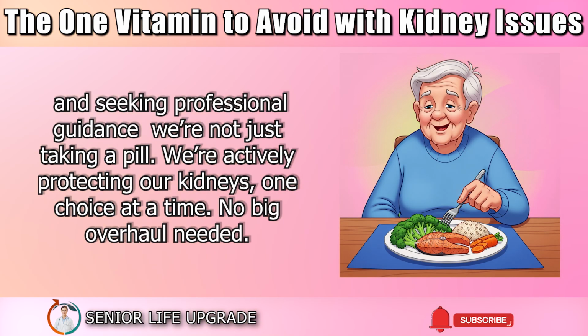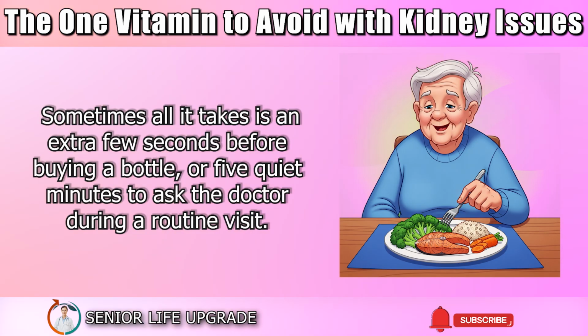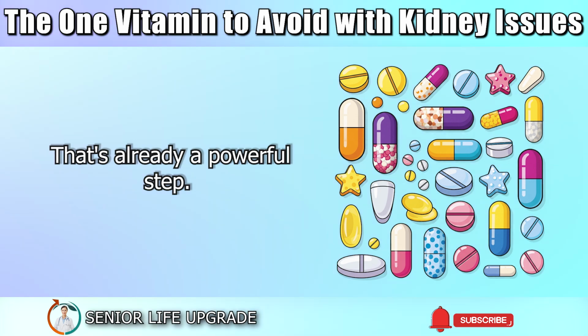But when we choose wisely by reading labels, checking dosages, understanding the form of the nutrient, and seeking professional guidance, we're not just taking a pill. Sometimes all it takes is an extra few seconds before buying a bottle, or 5 quiet minutes to ask the doctor during a routine visit. That's already a powerful step.